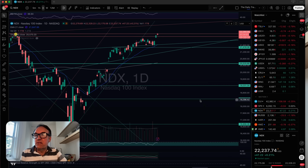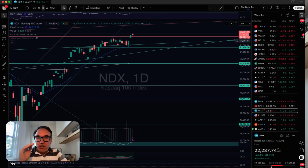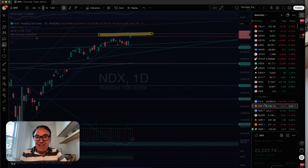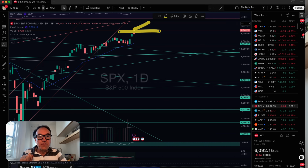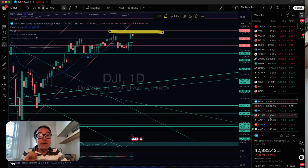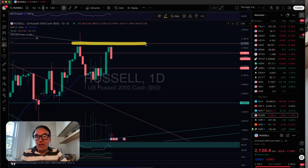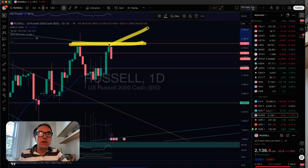Nasdaq, oh, look at this. Nasdaq stopped a little bit lower, but the top of the candle is right smack on it. So we really want to break this. Once we break these resistances on the stock indices, we should be seeing a bigger move in the stock market. Russell, the same thing. It's caving in right here. We need to have a break to have a bigger move in the stock market.